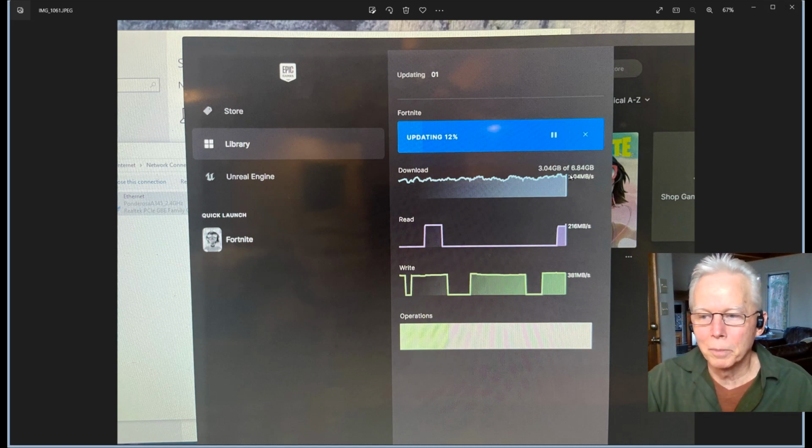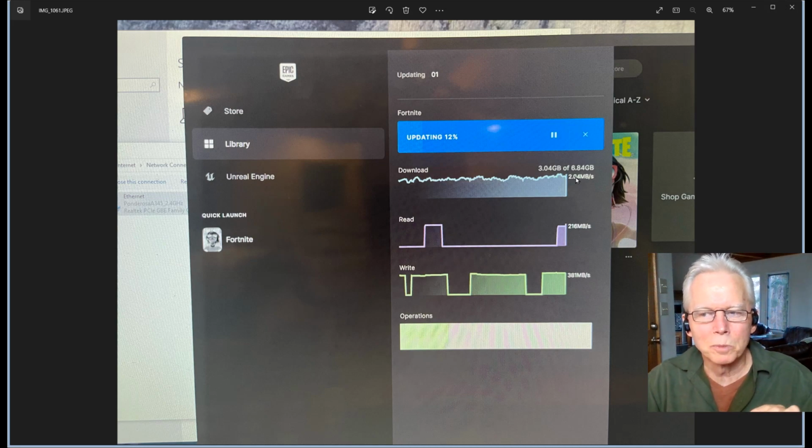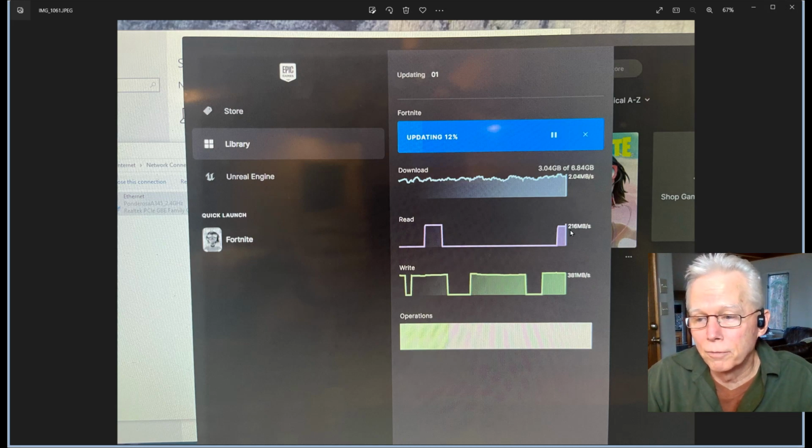And it's a little bit down right now. It goes up and down, and there's also compression involved. These numbers never correspond precisely. If they did, I would expect to see that a little bit higher. But there's other things the computer is also interacting with on the internet other than the Fortnite update.